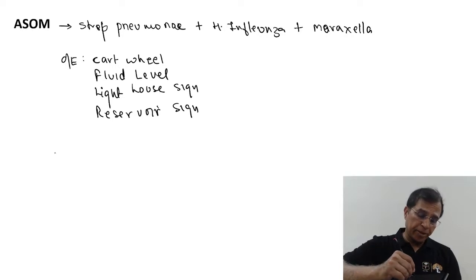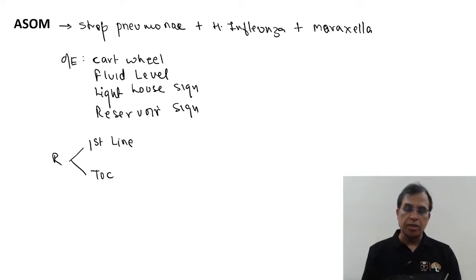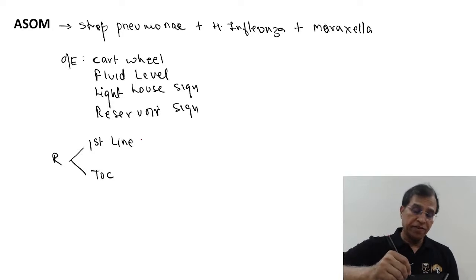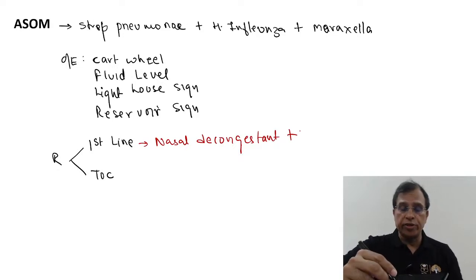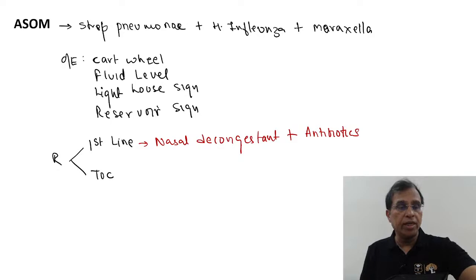And in the treatment of ASOM, there are two questions. First line of treatment and treatment of choice. Now you have to be very, very careful about the language of the question here. Is it the first line of treatment or the treatment of choice? The answers can vary. In the first line, we give nasal decongestants, which are very important. These are nasal drops. And obviously because it's a bacterial disease, with three bacteria in the beginning, you have to give antibiotics. Okay, so this is the treatment in the initial part.